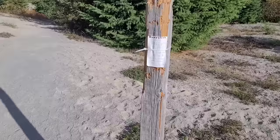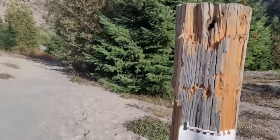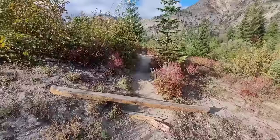Somebody left us a note here. Hornet nest around the corner. Take detour. Very aggressive. And that's very recent, October 6th. So that was not that long ago, only about a month. So it looks like right here where the wood is placed across and up there, the nest is somewhere here.